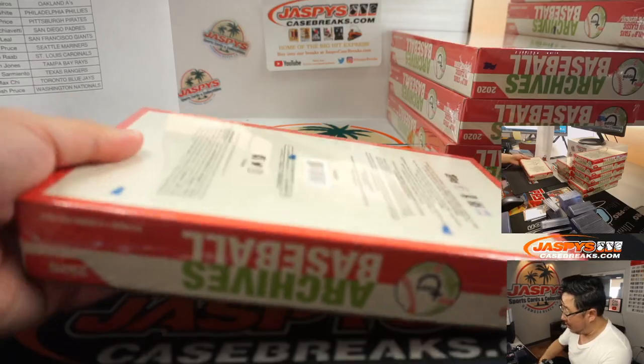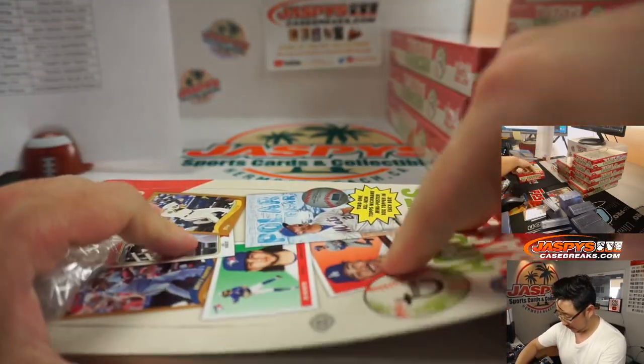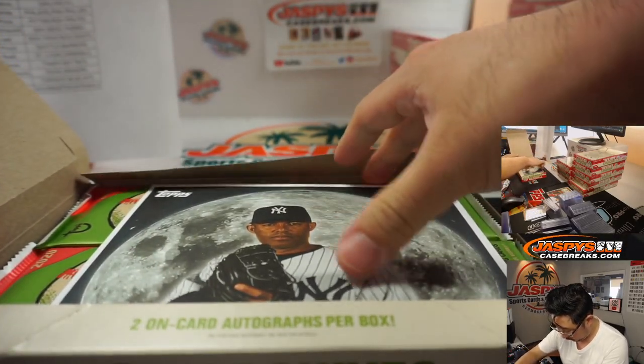All right, that was box one. Now we can kind of speed things up a little bit here in box two. The poster is Mo.